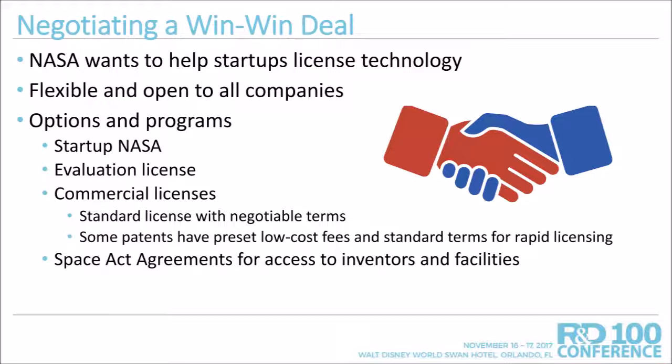Like I said before, the federal government isn't in it to make money. We want to create a return on investment for the taxpayers, but we're not trying to tax the taxpayers, right? So we look at what is a win-win deal, because when our licensees succeed, that is a success for us. What can we do to help them go along and further succeed? There are a bunch of different licenses that we have. The startup license is just one option.